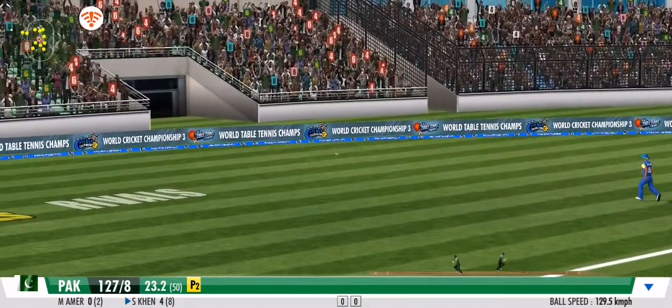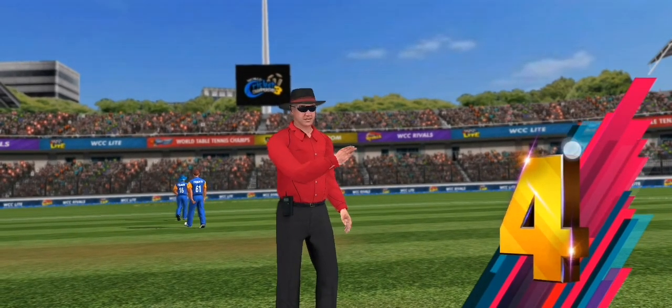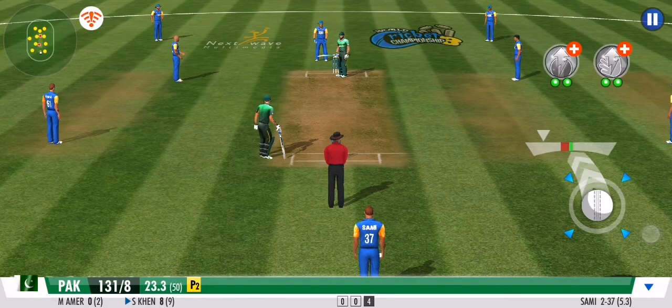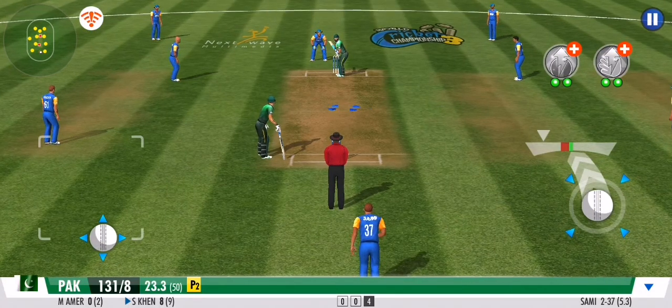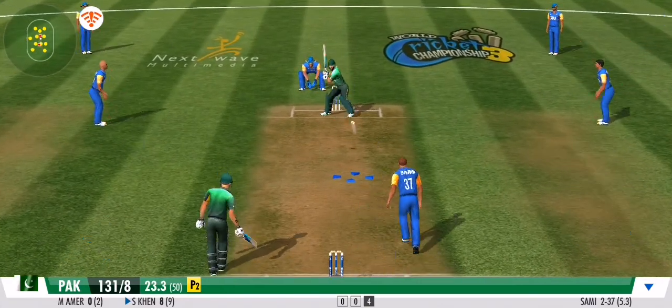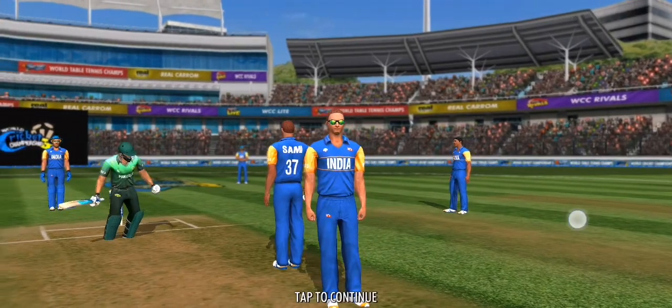One. That's right in the middle of the gap and it's racing away to the boundary. Oh, my goodness, that looks painful. Let's hope he can bounce back from that.